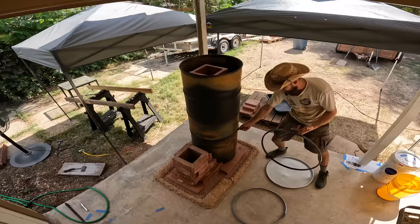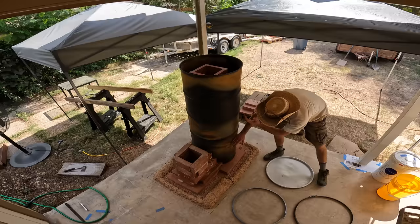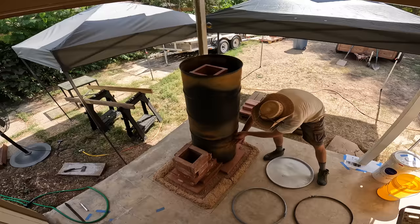The earthen material stops about at the height of this, and that's why I made this riser and this whole system a little bit taller than the instructions called for. I wanted this seam to be well above the earthen material so I didn't have to worry about turning a wrench and hitting the bench or the cob.